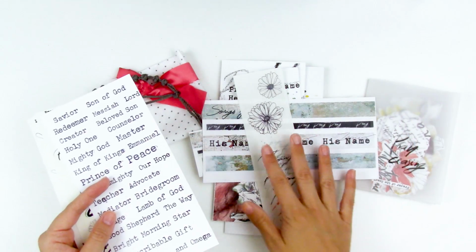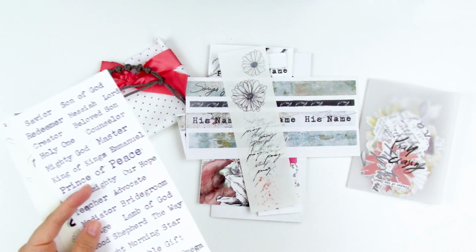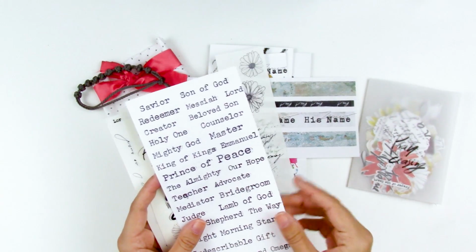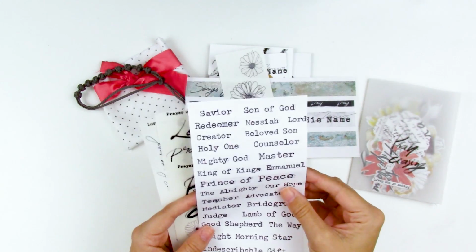I had planned on doing some color matching swatches for this kit. I just don't know that I have the energy to do it. If I do, there will be a corresponding blog post. If not, it'll be coming in the future. I'll try to get those out for you guys.